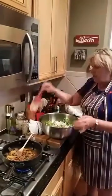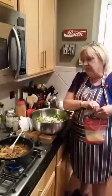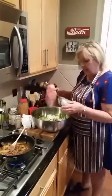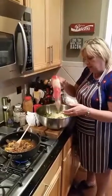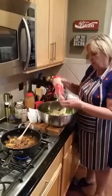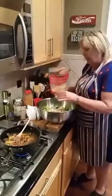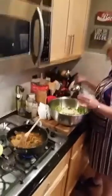And then what I do is I have a little bit of the Mexican cheese blend. You can use whatever cheeses you want. There's some queso cheeses and Oaxaca. We have a lot of different cheeses down here because we're so close to the Mexican border, but I usually get the Mexican blend, add just a tiny bit of cheese.